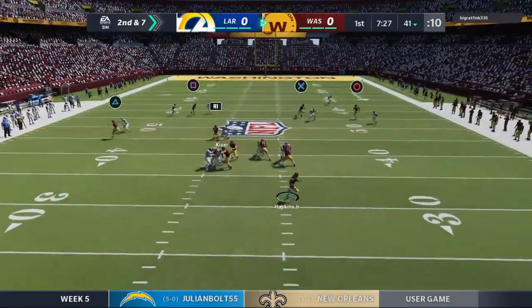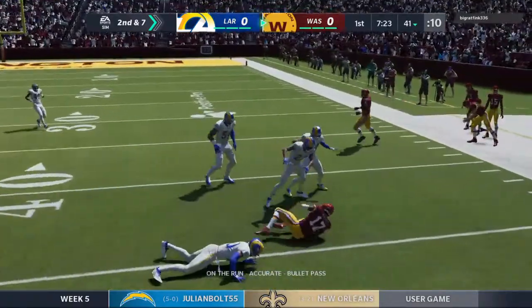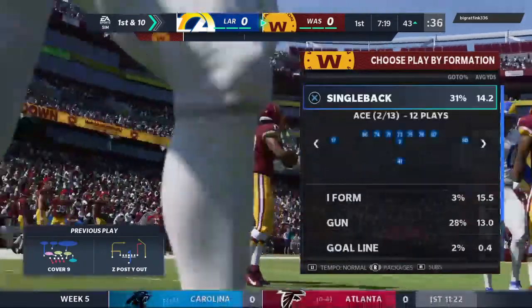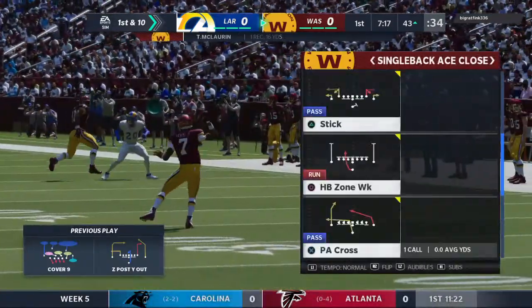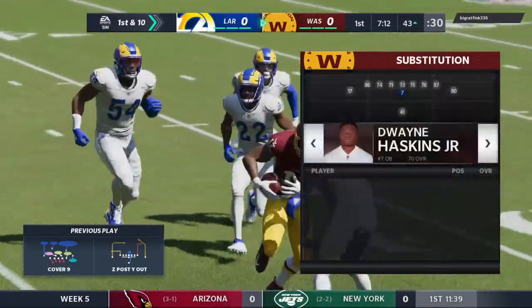Here's Haskins. Flush to his right. That's complete. Terry McLaurin with it. And taking it across midfield and inside the 45. 16 yards, a first down. At the 43-yard line.